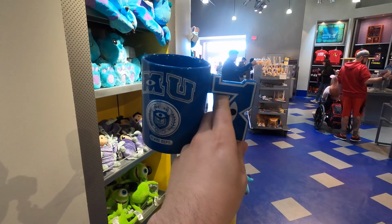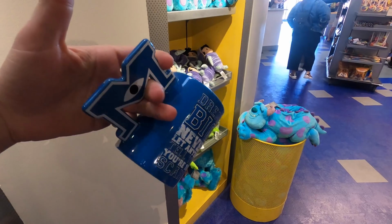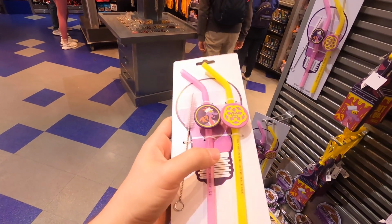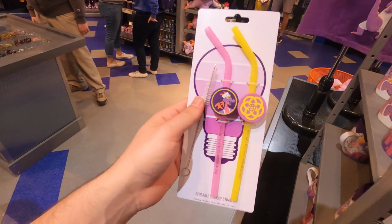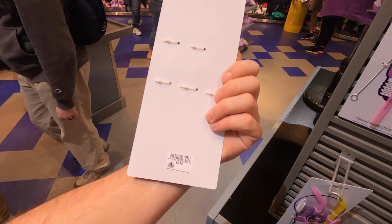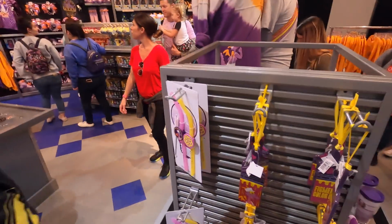Wow. I saw this mug as I was passing by here, and it's a really cool one, Monsters University. And look at that handle right there, a very cool M right there. Awesome. Now this is very interesting. They have these silicone straws right here for those who don't want to use the paper straws. And they've got Figment, the Epcot symbol, and there's even a little cleaner brush right there as well. $9.99 for these two straws inside ImageWorks right here. That is very interesting to see.